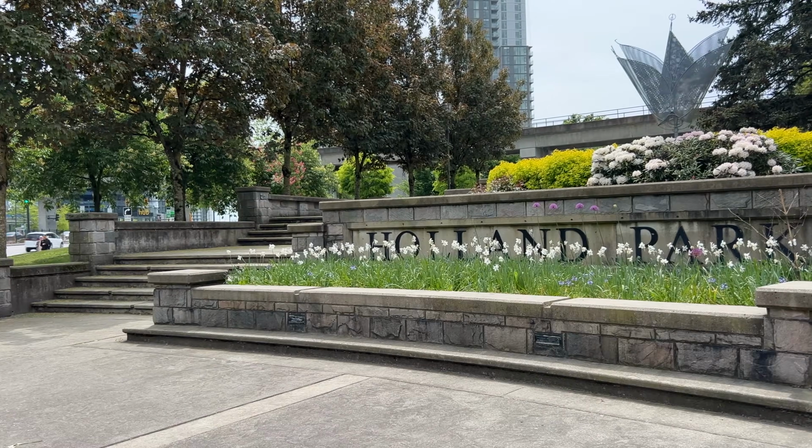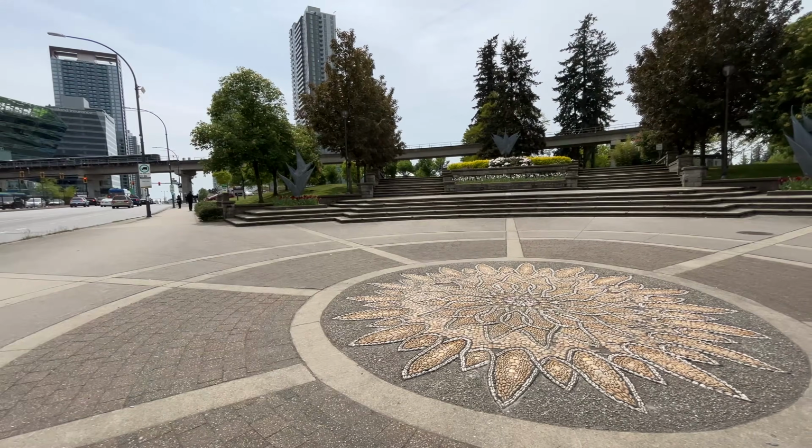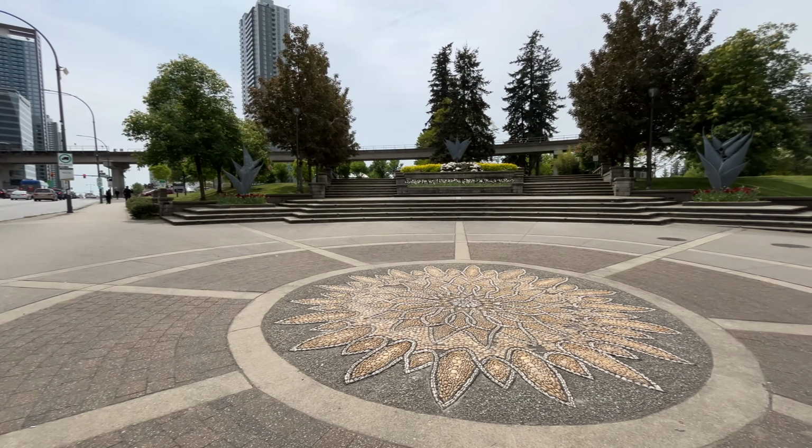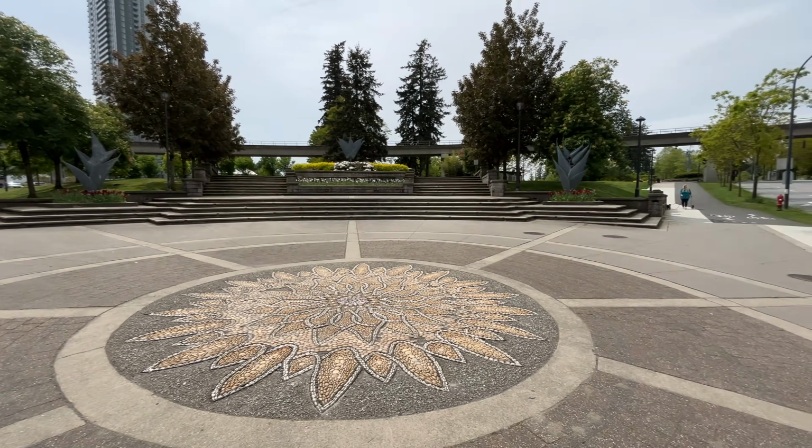Also, if you have watched T2P Films' Transit Race series, you'll recall this was the endpoint of a race from Richmond to Holland Park. The link of the race is here in the upper right corner if you haven't seen it yet.